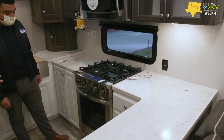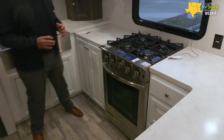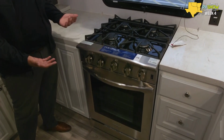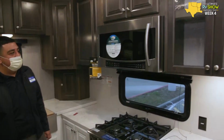And this is something else I love, the fact that you have an actual residential oven. I mean, it's a 4-burner cooktop. Yes, it is. A lot of people are starting to want more residential units inside their campers. You can actually fit a whole turkey, since we just passed Thanksgiving. Dude, that's incredible. A nice big microwave up top.